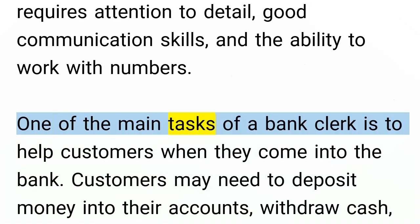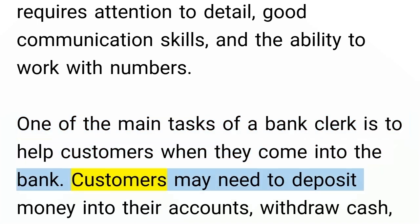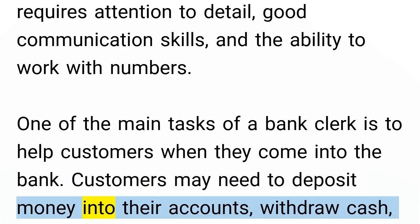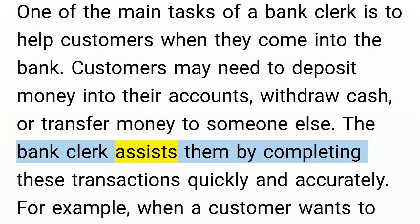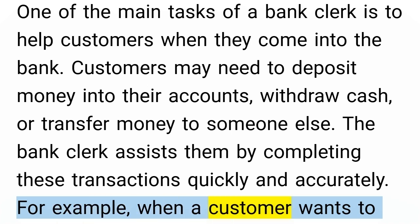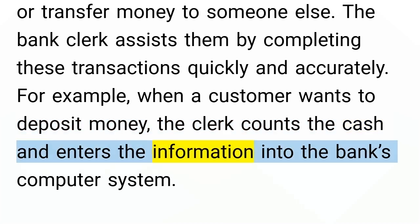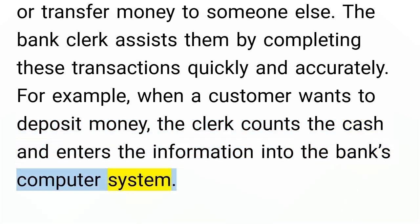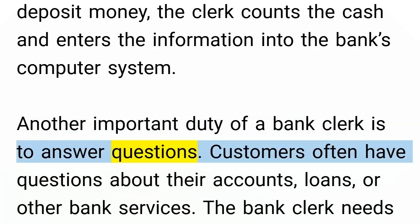One of the main tasks of a bank clerk is to help customers when they come into the bank. Customers may need to deposit money into their accounts, withdraw cash, or transfer money to someone else. The bank clerk assists them by completing these transactions quickly and accurately. For example, when a customer wants to deposit money, the clerk counts the cash and enters the information into the bank's computer system.